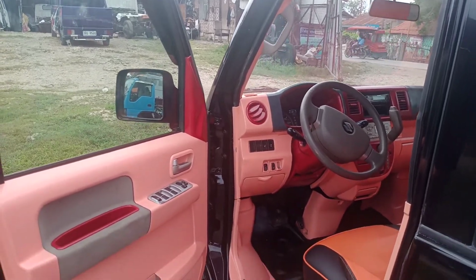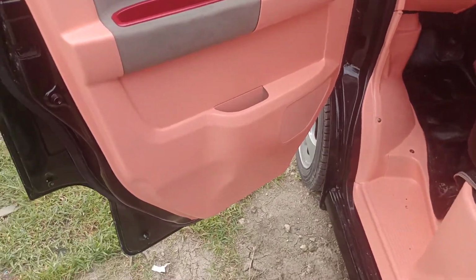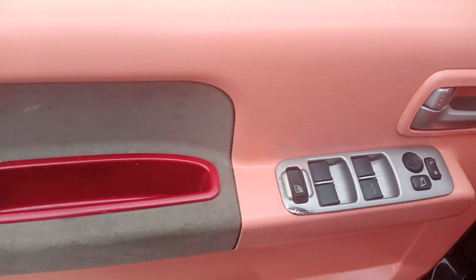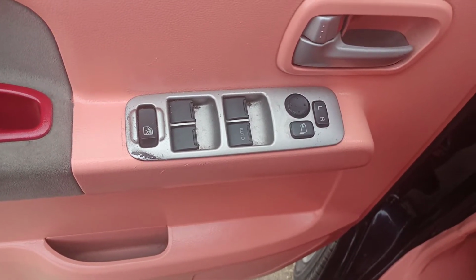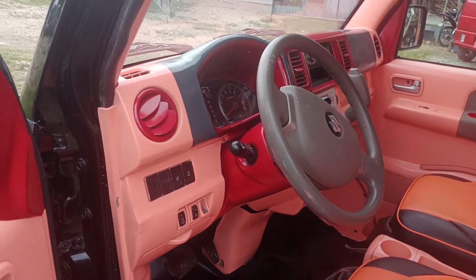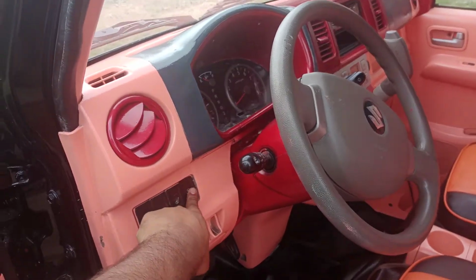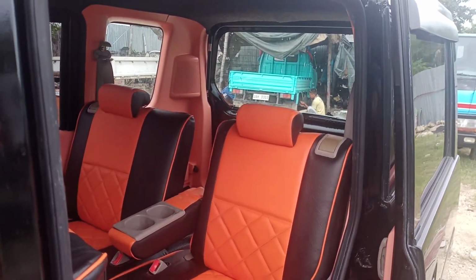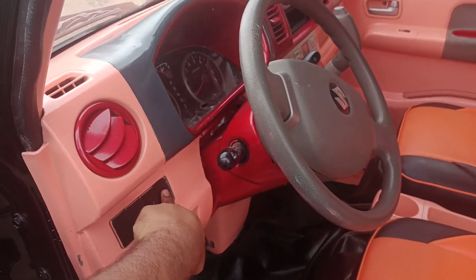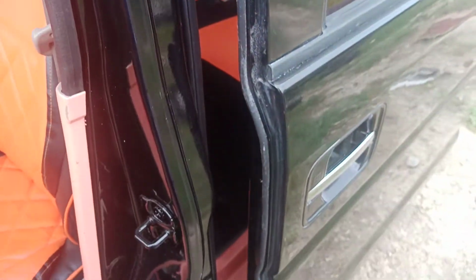Beautiful inside view with different color door. Power side mirror, power front glass, power back glass. Dashboard with the left sliding door. You can open it from here. You see, and you can close also here. Push this one. Double open sliding gate from dashboard and remote key.